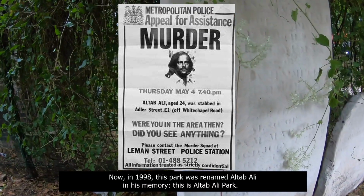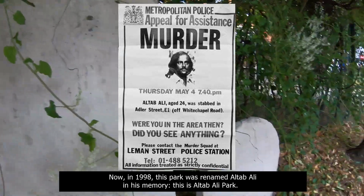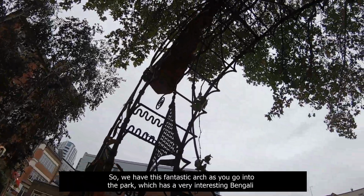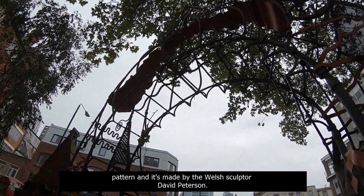Now in 1998 this park was renamed Altab Ali in his memory. This is Altab Ali Park. So we have this fantastic arch as you go into the park, which has a very interesting Bengali pattern, and is made by the Welsh sculptor David Peterson.